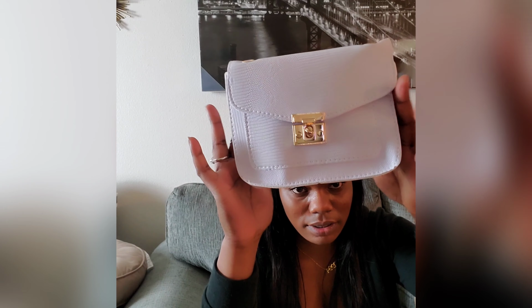Looks nice when stuff is in it. It looks great. I'm anxious, so I just pull it out. Then I have this cute little white bag right here.